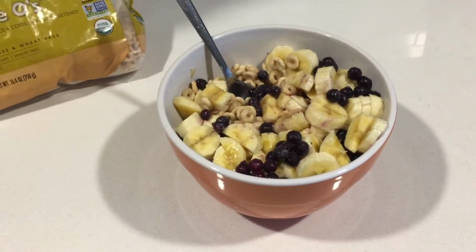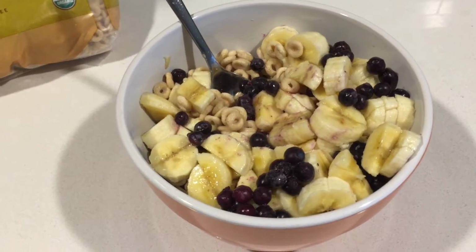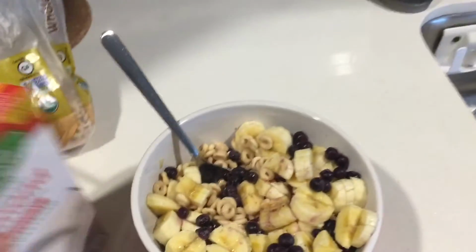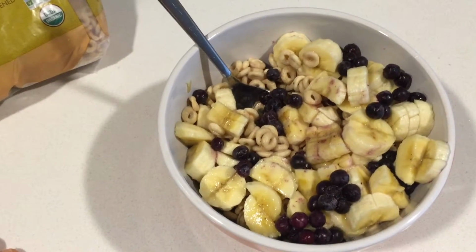So for breakfast, I'm having this very large bowl of cereal with some bananas and blueberries on it. So you can see how big the bowl is. It's pretty big, and this probably won't be enough, so maybe I'll end up eating something else, I don't know.